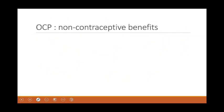Coming to non-contraceptive benefits of OCP, an age-old question. OCP is basically the one weapon the gynecologists use to treat practically any gynecological problem, be it premenstrual syndrome, menstrual irregularities, PCO, dysmenorrhea, endometriosis. Everywhere the answer is OCP. That is the single-stop drug for gynecologists. Apart from that, I want to focus on OCP.